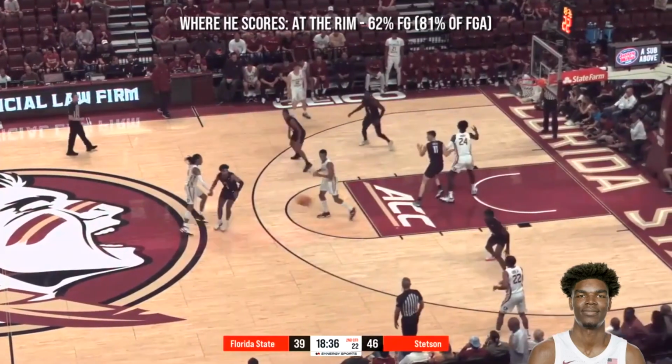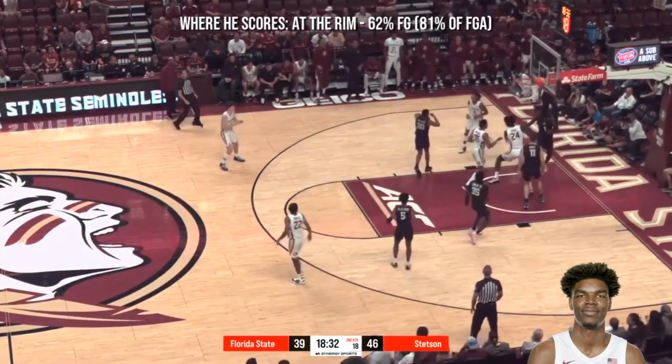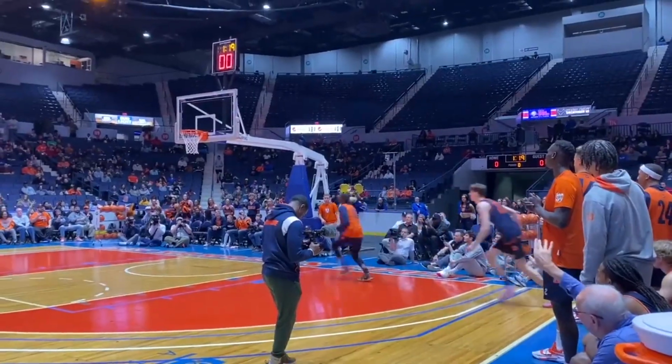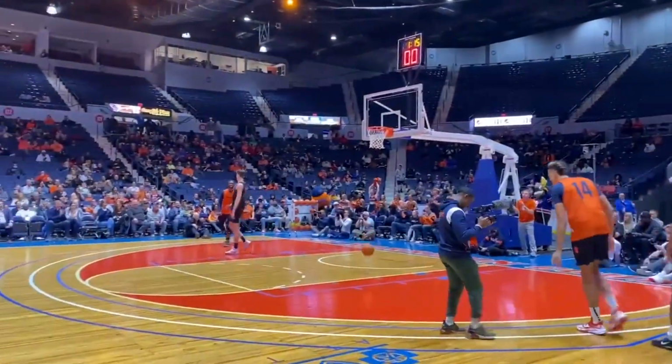With an incoming transfer, a veteran guy, and two young guys who have high potential, this year's Syracuse big men will be very fun to watch. And today, we will be taking a look at each of the Orange's guys at the center position, expectations, and more.